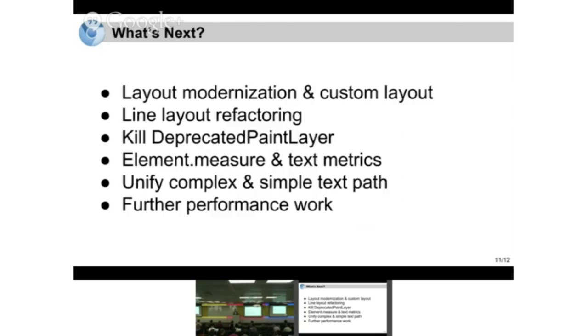I've talked about complex and simple text a little bit earlier. Our plan this year is to completely remove the simple text path. Obviously, we can only do that if we first make the complex path as fast as the simple one, because we do not want to regress performance. We have a plan for this and are pretty confident that we can do it. And I even think that we can get the complex path to be faster than the simple one.